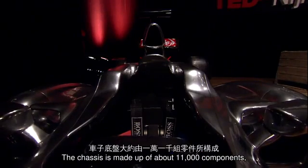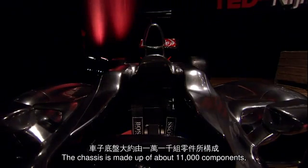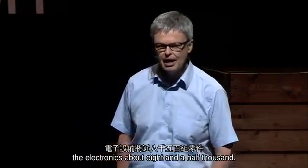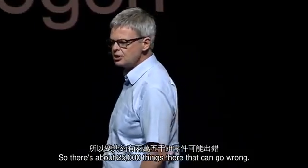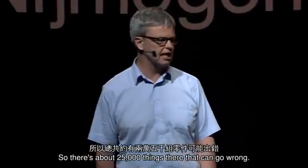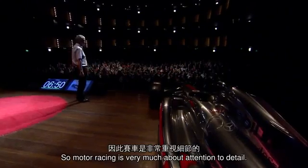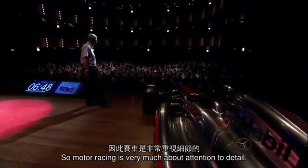The chassis is made up of about 11,000 components, the engine, another 6,000, the electronics, about 8,500. So there's about 25,000 things there that can go wrong. So motor racing is very much about attention to detail.